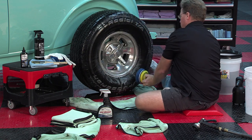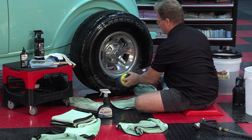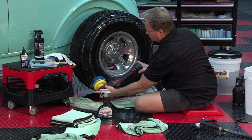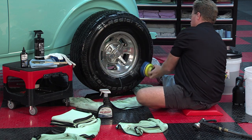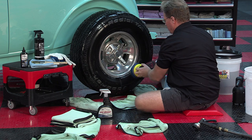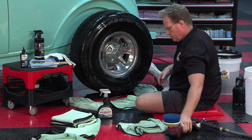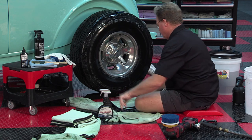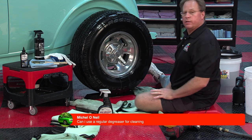All right. I got a question right here that actually kind of pertains to all this. Well, it's not really a question, it's somebody stating something. Actually, no, it is a question. Never mind. Michael O'Neill asks: can I use a regular degreaser for cleaning? If you want to, I just ain't going to show that on a professional level in the car detailing industry.